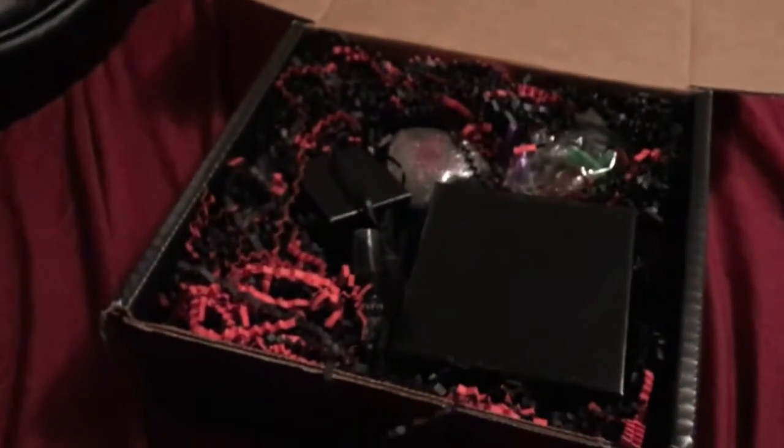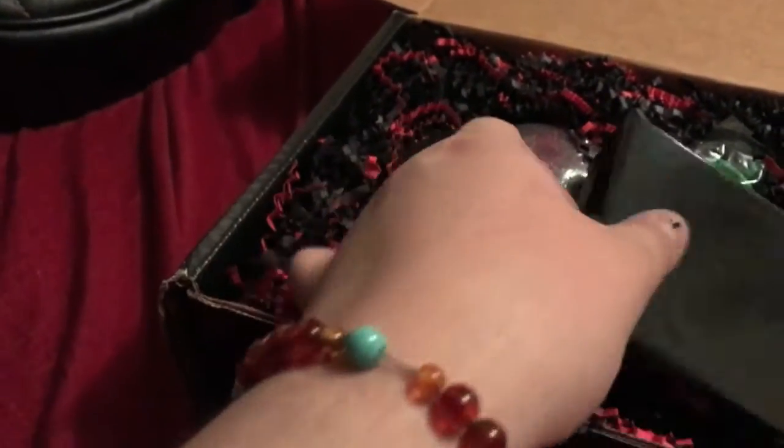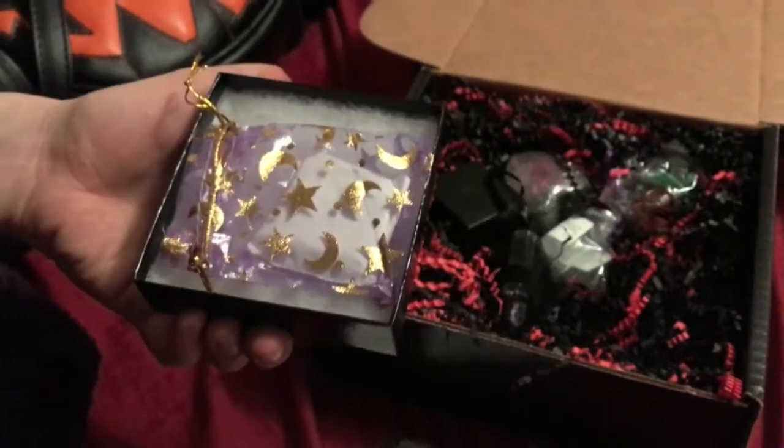You can say things, you know, if you want to. Kat's here with me. She's helping me unbox. So you are more than welcome to help say things and help open things. Here, why don't you open that? Okay.